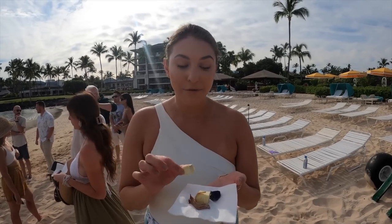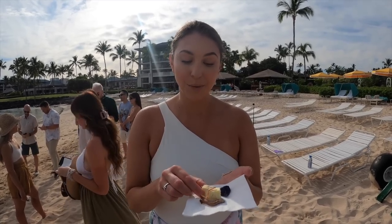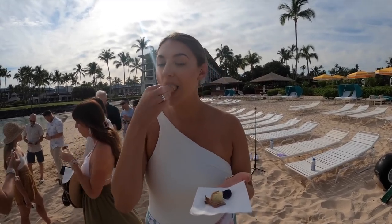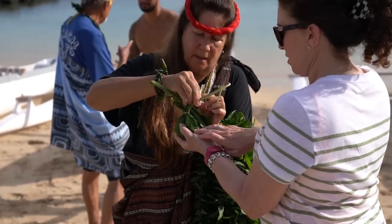So we're trying the breadfruit, sweet potato, and pork, and the paddlers eat this, and then after what's left is a blessing to the ocean. So we're going to try that.